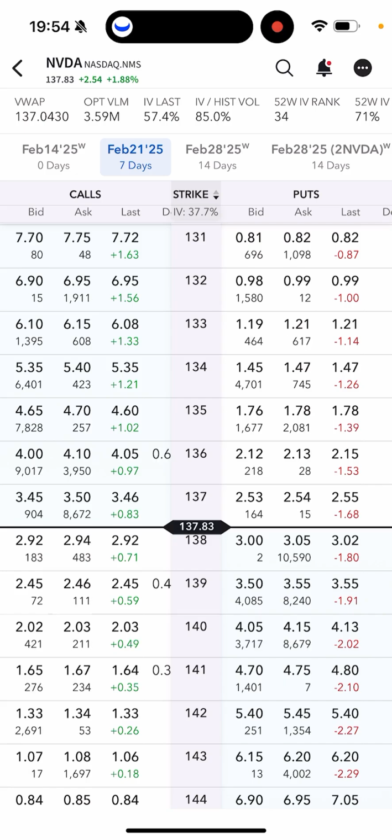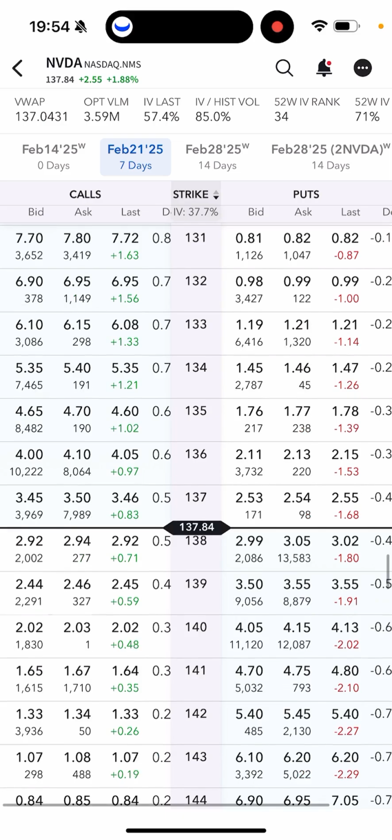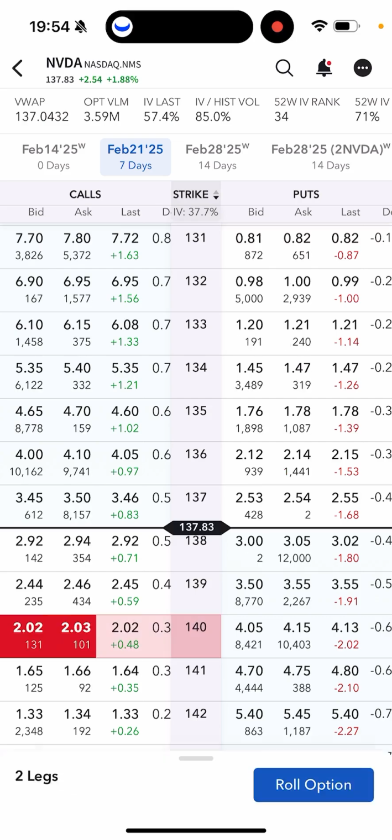So if I roll the position, and I'm on the IBKR platform as well, if you guys are interested in understanding what platform I'm using here on my phone. So you can see here we've got 7 days, February the 21st, and I'll just pick any strike. I'll pick the 140 strike for now.